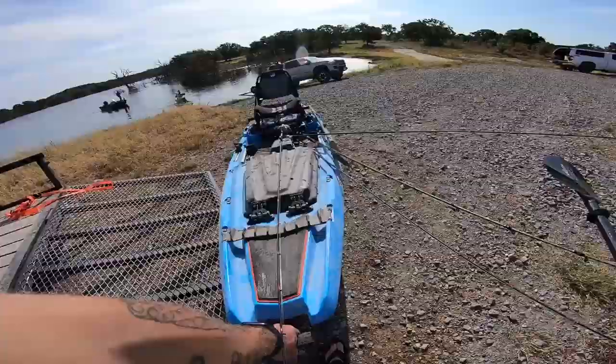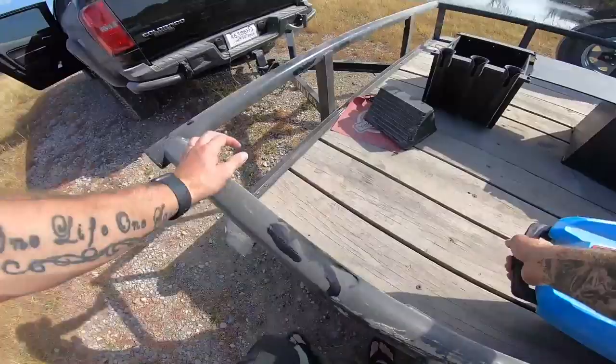Quick time check for you guys. It's 10:10. We were out here for about 3 hours, give or take. It was a very, very good morning here in the summertime. You guys know in the morning, you're either gonna throw a popper for about 30 minutes to an hour in the early morning, and then all those fish that were up shallow are gonna move off deep. So that's why I switched over to a little crankbait.